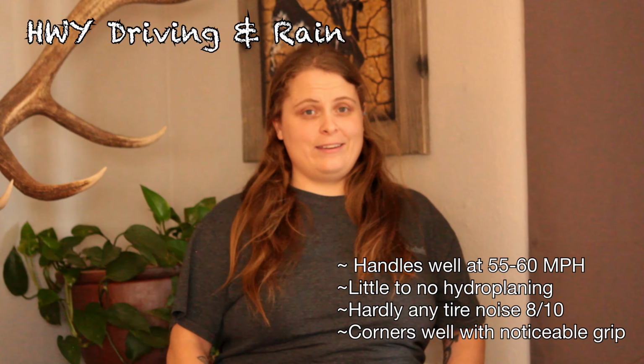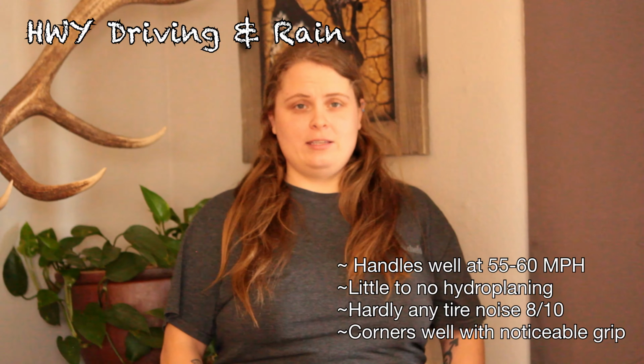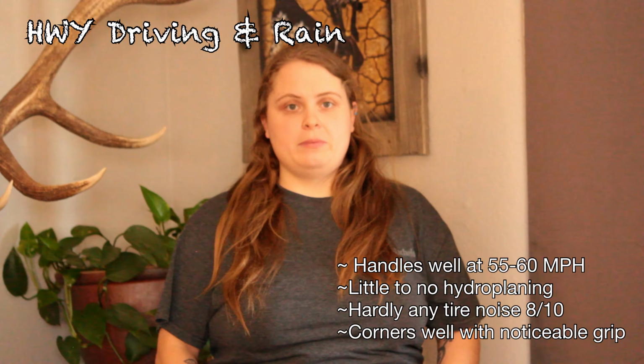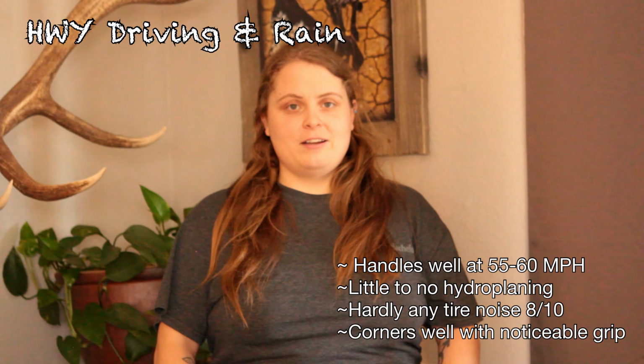Are these tires quiet? I'm going to say yes. 8 out of 10, quietness. They're not going to be quieter than your standard all seasons, but they're definitely way quieter than my KO2s were or a mud terrain would be. They handle well on the road, they corner well on the road. Overall, they're a great dry pavement tire.